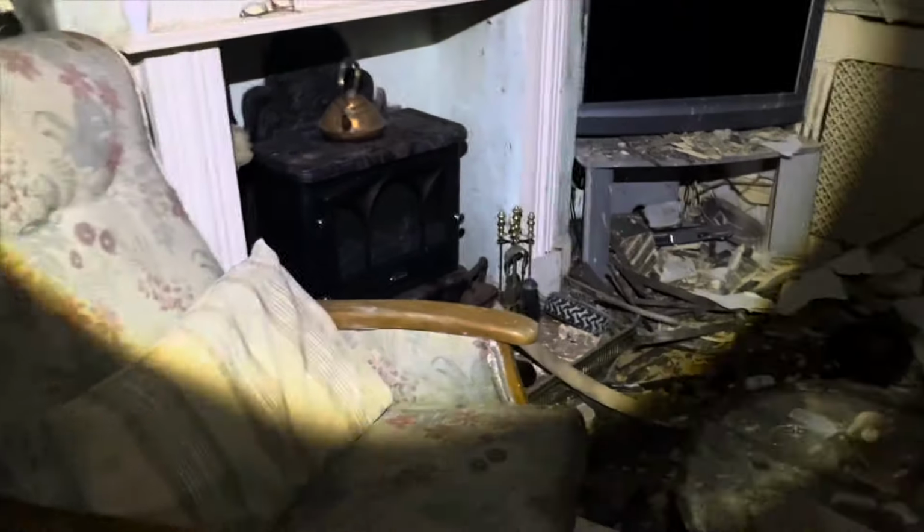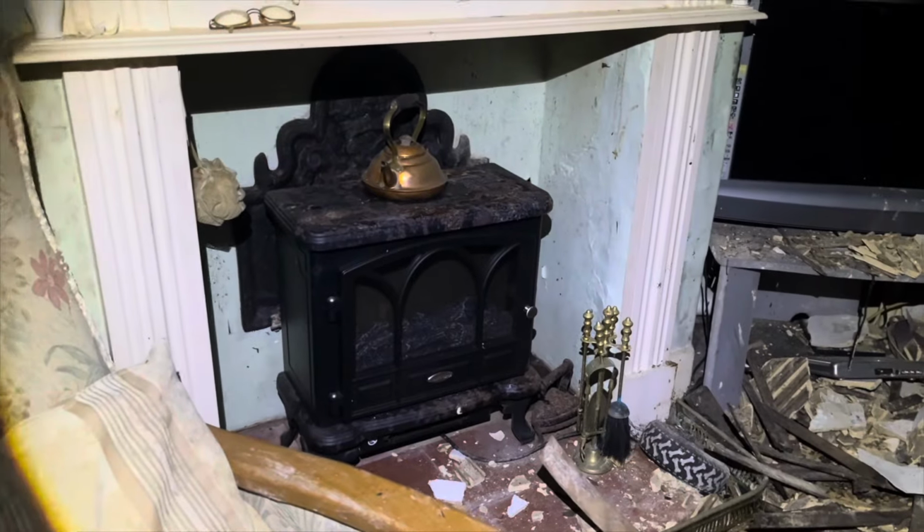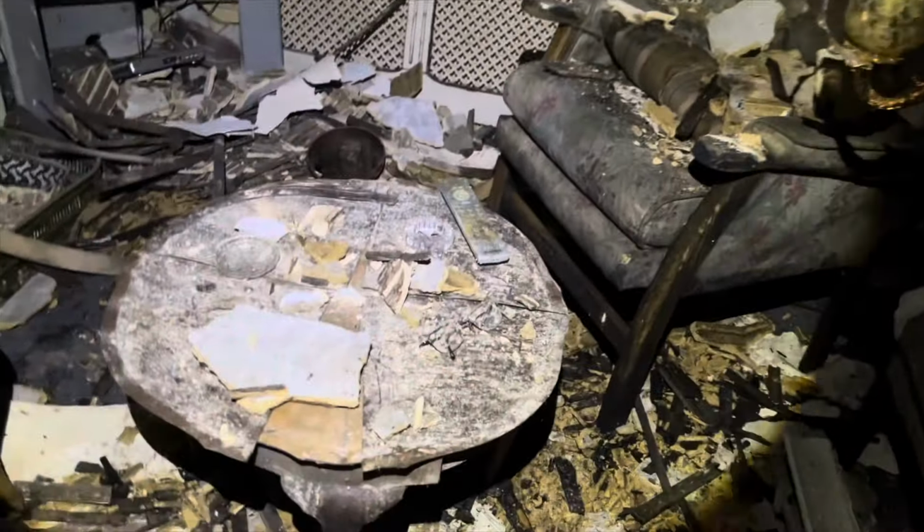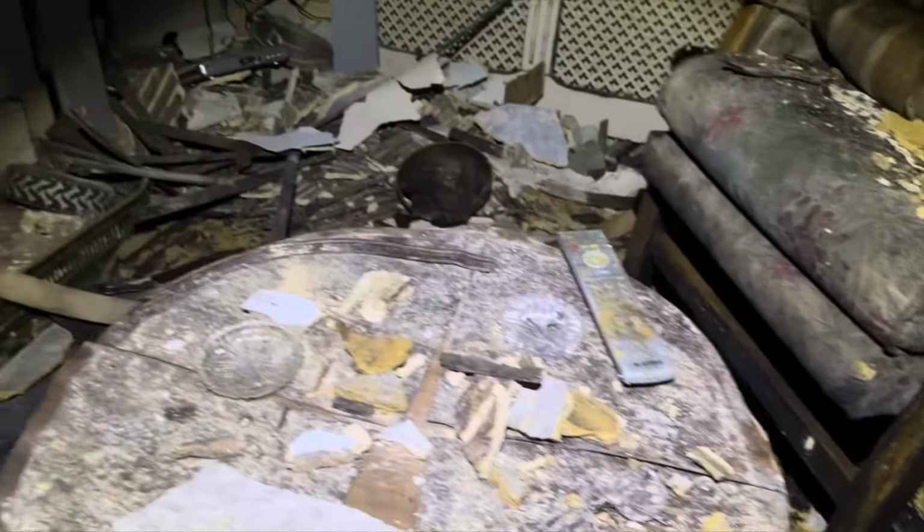Oh, it's still beautiful. That vase up there. Wow. I still think it's cute. A little fireplace and a little teapot on top of it. That still looks clean. And clearly, all the ceilings have come down, which is a shame. Oh, their glasses are still there. TV remote, ashtrays. Squelch, squelch. Oh, this is bad. I'm going upstairs.